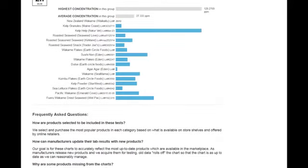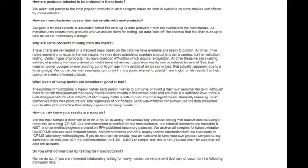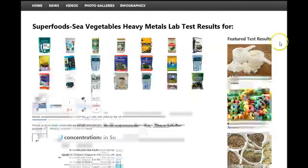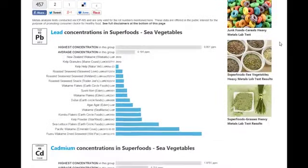I also hope, my main hope, oh, and by the way, here's some frequently asked questions that people are asking. My main hope in this is that you really think carefully about what you're eating and make informed decisions to choose healthier foods and foods that minimize your exposure to any kind of heavy metals that might concern you. You may have specific health concerns that are unique to you and unique to your genetics and your physiology and your life history and so on.